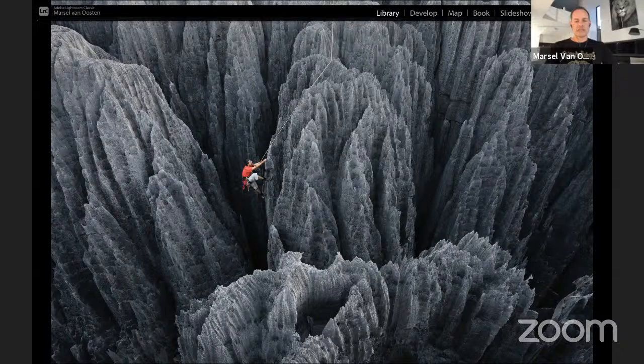And that's when I decided, well, I have to get a person in there somehow. But there's no roads and there's no trails. So then I thought the only way to do this is actually to use someone who can climb there. And that was the start of the project.